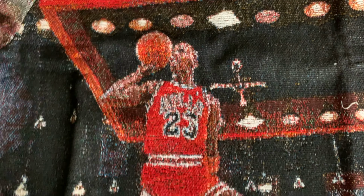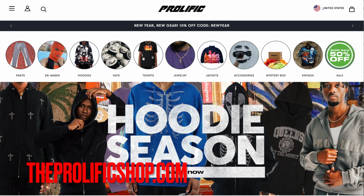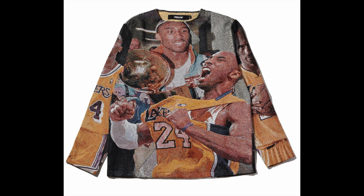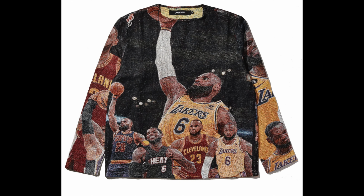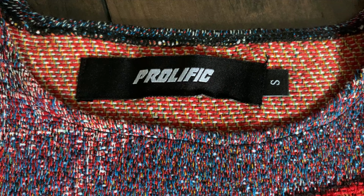I had to cop. After some Googling, I found that a brand called Prolific produces a few different versions of this sweater, including a Kobe Bryant and a LeBron, which is different from the Richie Lee version. I went with the size small based off their size chart.